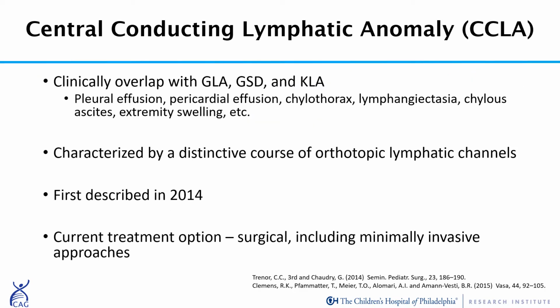As many of you may know, central conducting lymphatic anomaly has significant clinical overlaps with other lymphatic anomalies: generalized lymphatic anomaly, kaposiform lymphangiomatosis, and Gorham-Stout disease. CCLA is characterized by abnormal lymphatic channels if you compare to other complex lymphatic anomalies. It was first described in 2014, and currently treatment options are limited, including surgical minimally invasive approaches such as embolization.